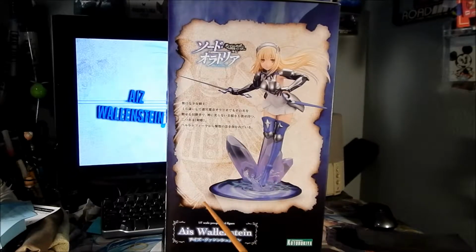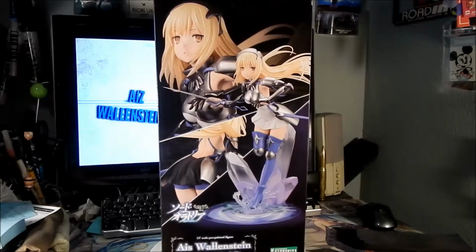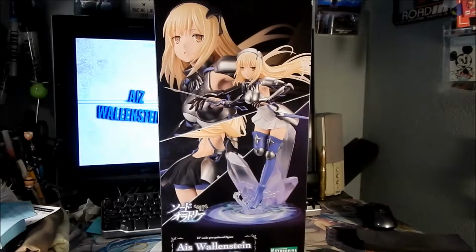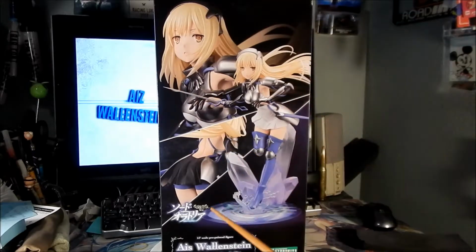And it has some kind of interesting background. It looks like a scroll or something. It's got the name of the figure down here, Kotobukiya. And here we got a picture of the full figure and just pieces of the figure in the background. That's kind of cool. I've never seen anything like that before. It's got a half shot of her and a booty shot right here. Oh, look at it, so nice. And then the whole figure.